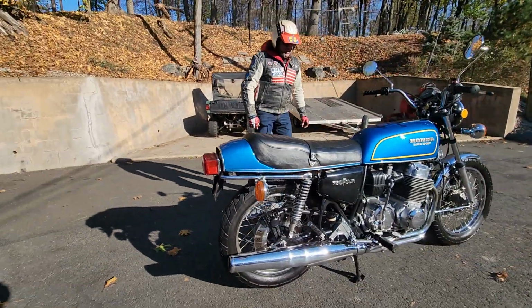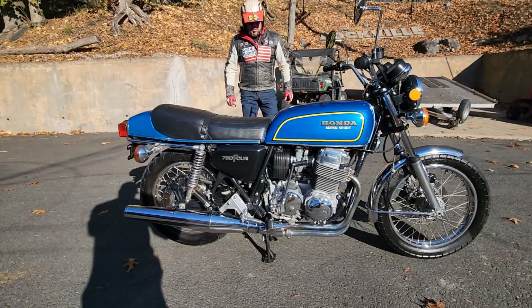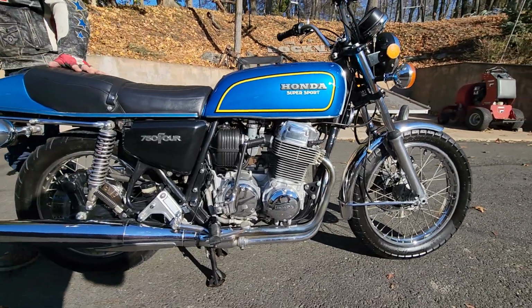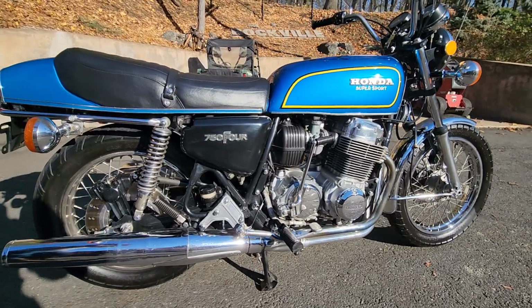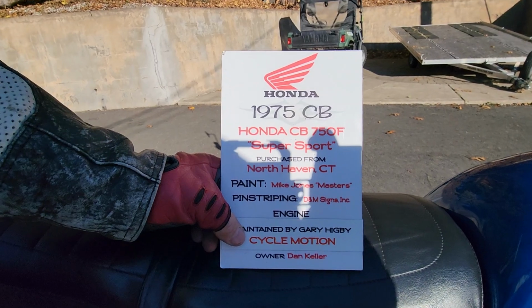Fellas, feast your eyes on this absolutely stunning Honda CB750F Super Sport. This is fresh out of the Dan Keller private museum collection in upstate New York. We bought 19 bikes from him, and he built his bikes to bring to shows, so he had his show museum plaques made for him.